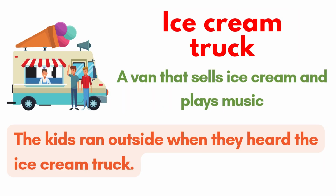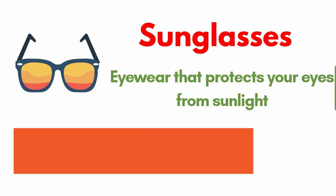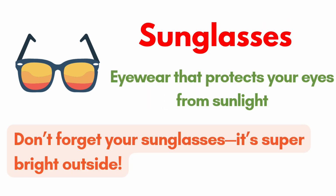Ice cream truck. A van that sells ice cream and plays music. The kids ran outside when they heard the ice cream truck. Sunglasses. Eyewear that protects your eyes from sunlight. Don't forget your sunglasses, it's super bright outside.